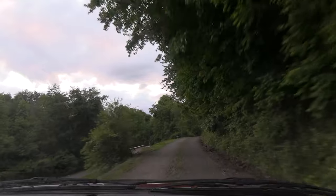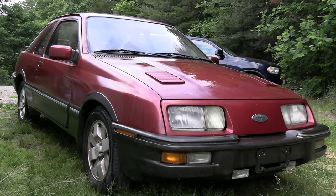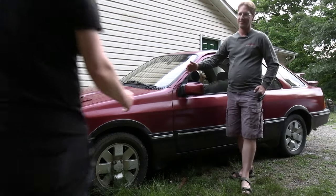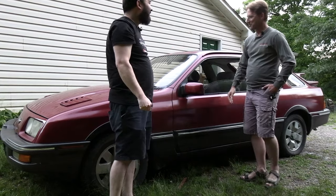Well, this is a really fun experience. Got my first opportunity to drive the real XR4TI after doing the disk drive test drive, and I gotta say it was really enjoyable. Really good drive, fun experience. I want to thank you very much for taking the time to do this today. Thank you, I appreciate it. I'm glad it can get a little bit of attention and let people see what it is.